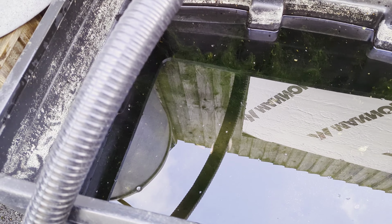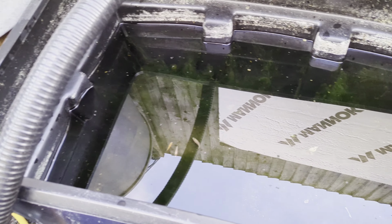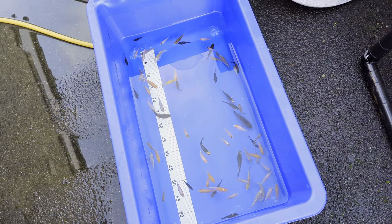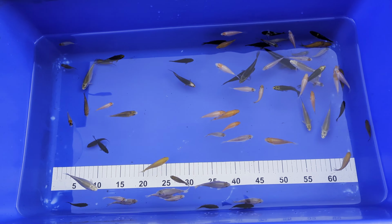They've got a couple of each, well, at least one dodgy gill plate. Two of them, I think, have got two dodgy gill plates. So we'll see what they do. They've got plenty of Daphnia in their food, they can eat on if necessary. If they survive, we'll see what happens. But this was just the main video on a pre-winter fry checkup.